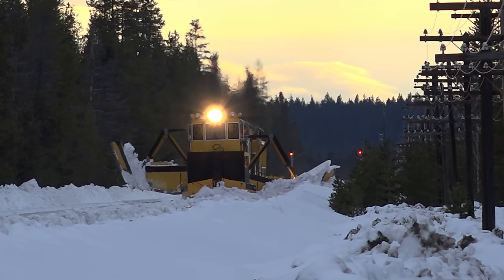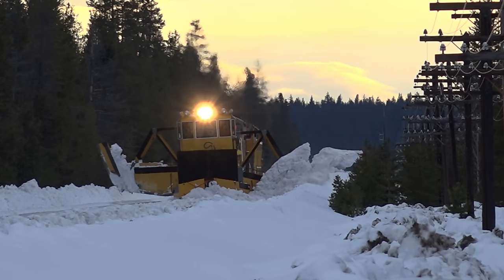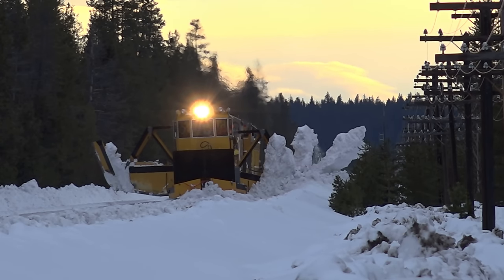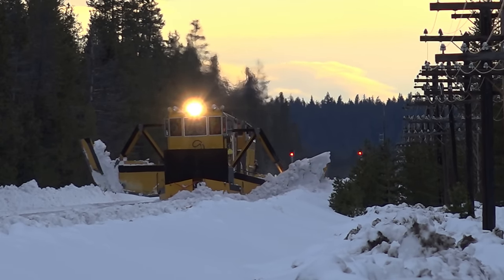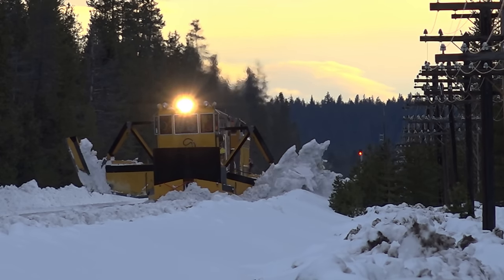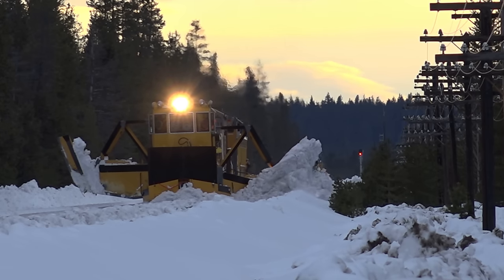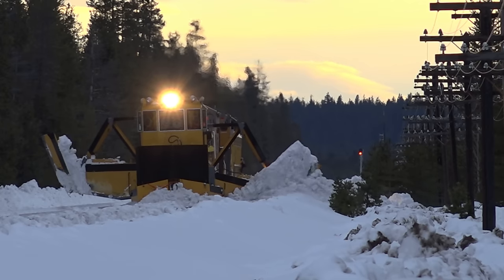On the final pass, the spreader shoves the snow off the main track. The right wing is extended as a counterbalance during this pass. Having frozen, thawed, and packed over several days, this snow resembles concrete. Heavy slabs weighing hundreds of pounds each rise and break off as the spreader slowly moves up the line.